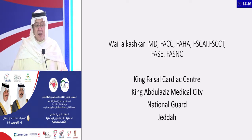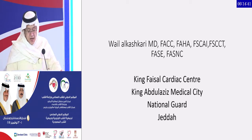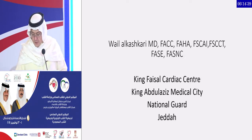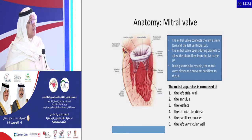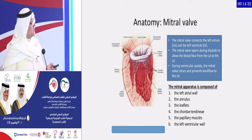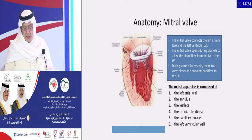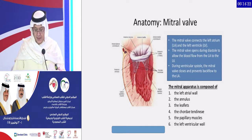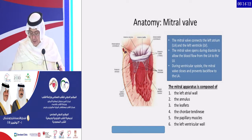And my topic is the role of mitral clip in heart failure. So this is a very familiar slide for most of the people here. This is the mitral valve apparatus, which consists of the leaflet, the papillary muscles, chordae, and attached to the wall of the LV. So it is an entire unit working together.